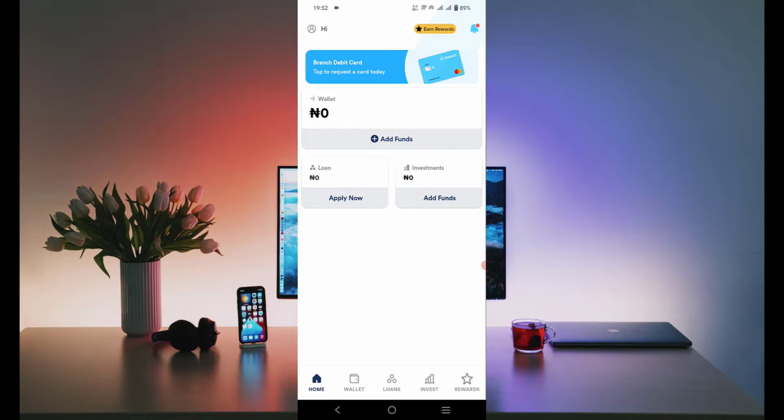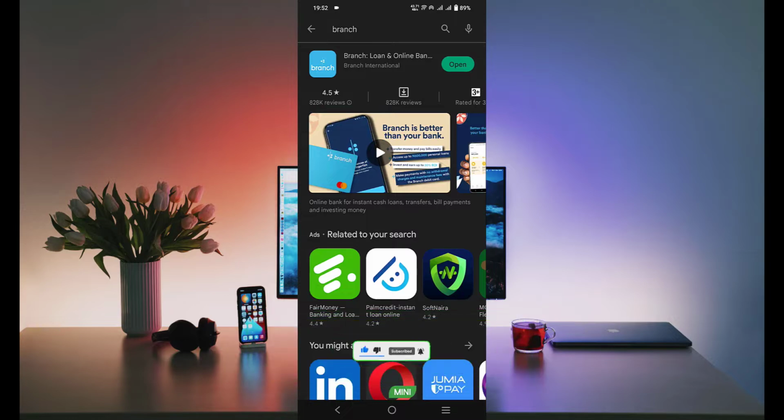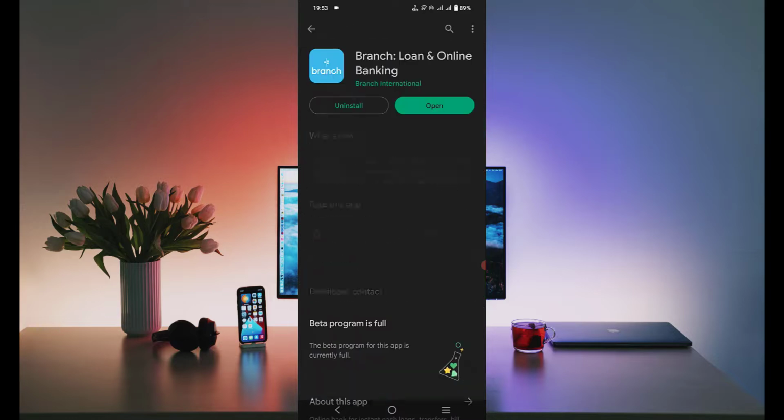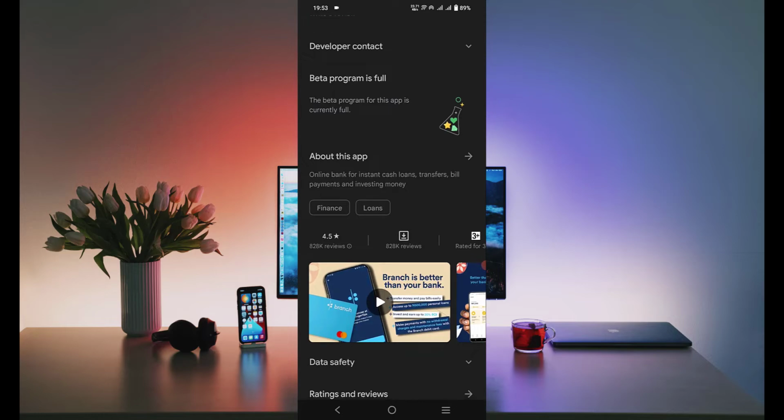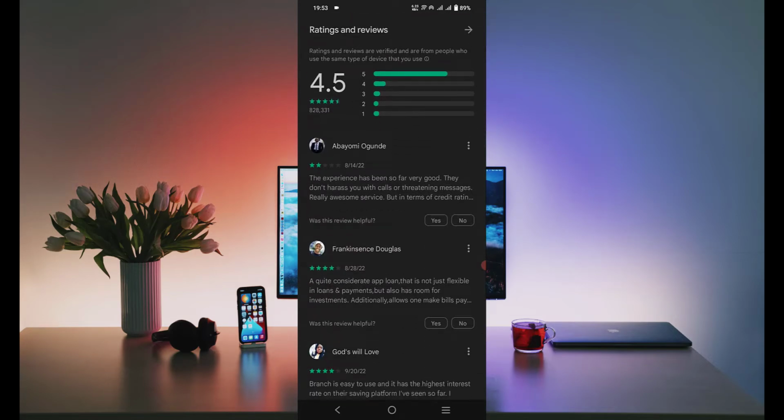And also, if you want to download Branch loan apps, you can just head up to the Google Play Store on your mobile phone, and if you're using an Apple device, you can head up to your Apple Store, then just search for Branch loan apps. You can also search for Branch, and it will give you the apps you can download from there. And then you can see the total downloads of people, and you see the reviews from different kinds of people, what they feel about the app.